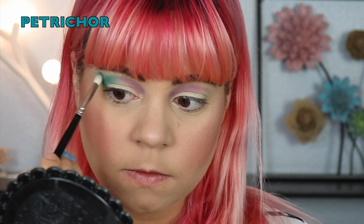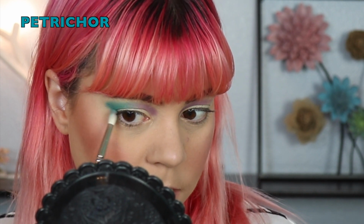And I'm just going to gently work on blending this out into my crease, as well as meeting it up with that purple, and just mixing these two together. And I guess I'll just go ahead and take this down to my lower lash line as well here.